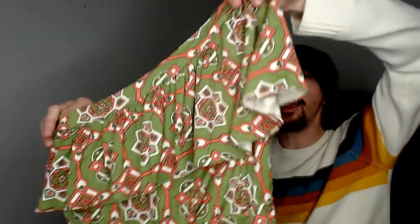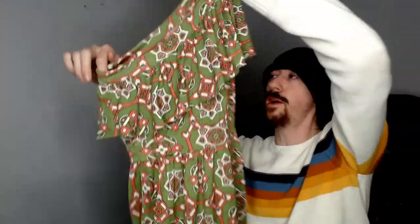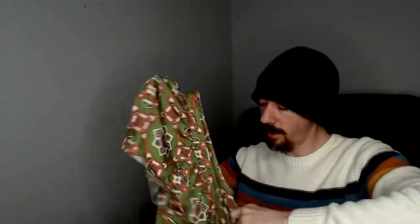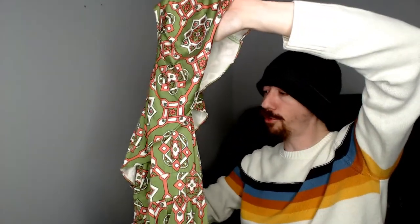We have a dress. This is a Juicy Couture. Okay, and it is a petite, and it really confused me when I was putting this on the mannequin, because it only has one armhole, so it's asymmetrical. Off the shoulder, I guess, would be the proper term.